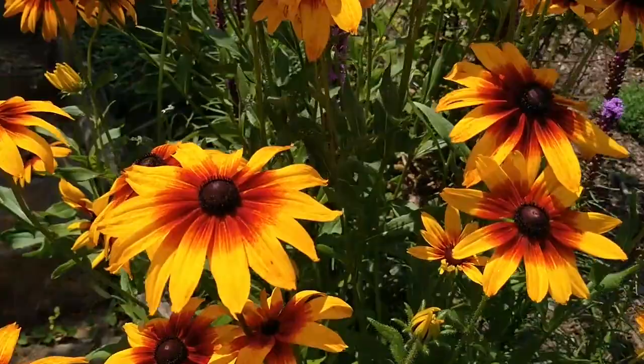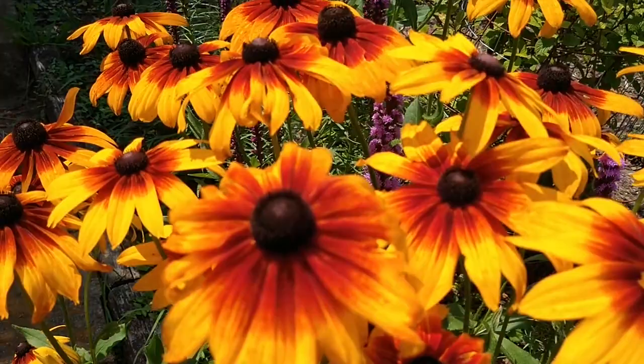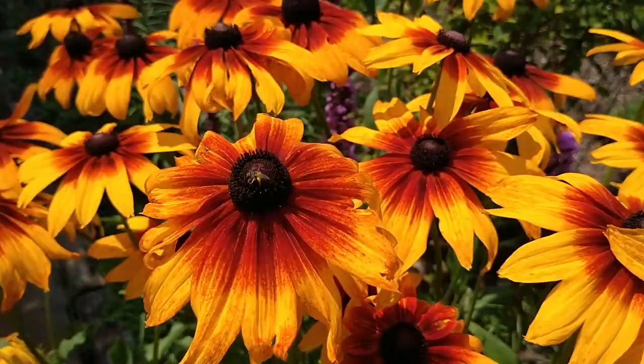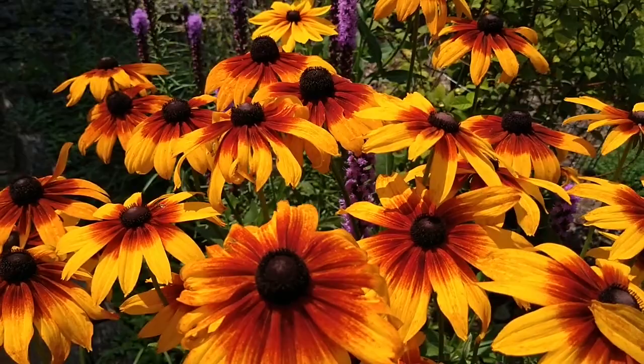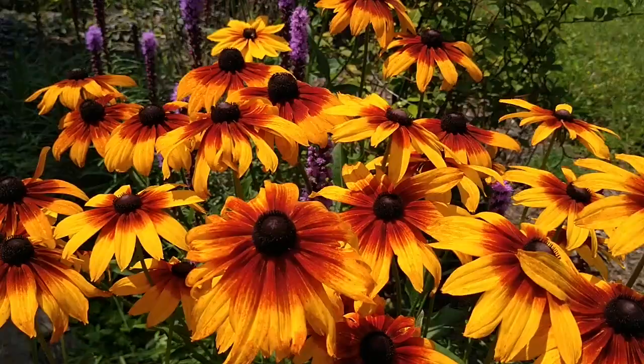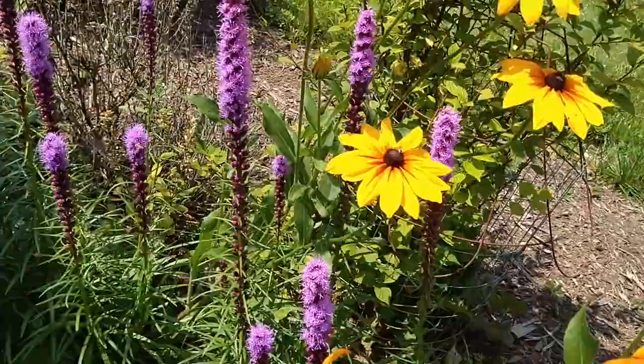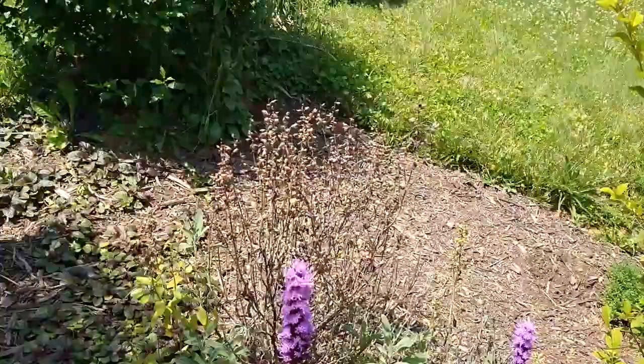One thing I like about having a variety of flowers, it provides a variety of food for different pollinators. So these tiny little bees really like the daisies. I haven't noticed your standard full-size bees going after the daisies as much, whereas the larger flowers are attracting my larger bees. So by having a variety, that does ensure that you have a larger, diverse pollinator population coming to your house.